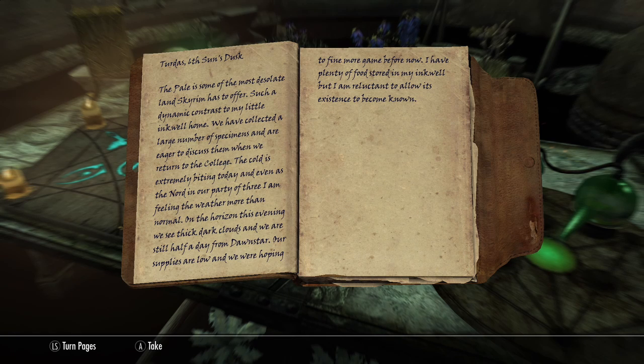Tertus, 6th Sun's Dusk. The Pale is some of the most desolate lands Skyrim has to offer. Such a dynamic contrast to my little Inkwell home. We have collected a large number of specimens and are eager to discuss them when we return to the college.